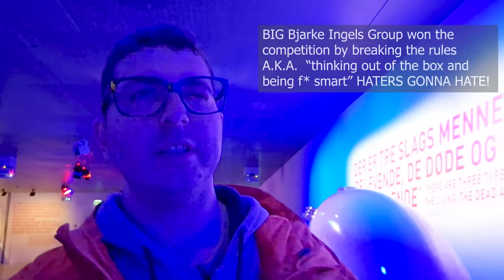You go through a shop, and then all the rooms of the museum are beneath the sides of the dock where they used to build ships. This is a curiosity because the brief of the competition was to build a museum inside the dock, but the Bjarke Ingels group decided to build around it, breaking the rules of the competition. But in the end, he didn't win the competition.